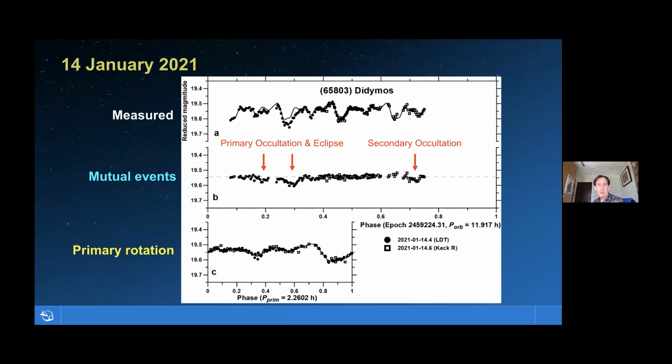And so here's just one example of the recent data that we've collected. This is a similar plot to what I showed before, where we've got the measured light curve at the top. Again, the measured light curve is a combination of the primary rotation and the mutual events. We then decompose it to look at the mutual events, and then we get the primary rotation as well. This is from one night, January 14th, where we have LDT data and a little bit of Keck data that got thrown in as well.